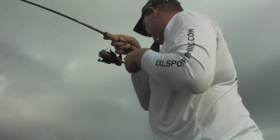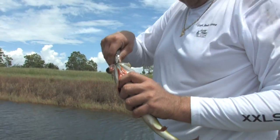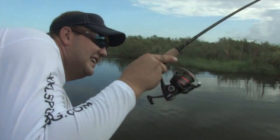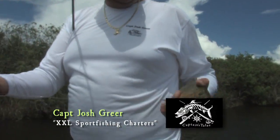Catch some other stuff. Peacock bass, cichlids, largemouth bass. Working down this canal bank, the canal kind of slopes off and the fish tend to sit on that ledge. But there's one there. Peacock, little one. Cichlid, big one.